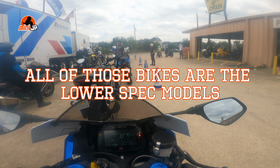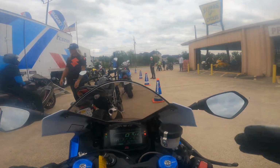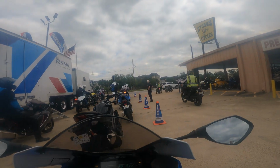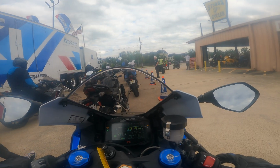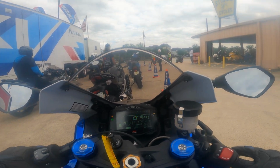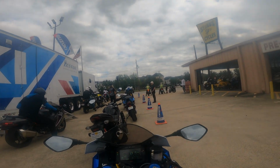Check out the dash, man. That's so outdated. It's just ridiculous. Let's try to see if we can get a good shot here. Oh man, you gotta love some four-cylinder action. All right, so it's in rider mode A, traction control 3, quick shifter engaged, everything is ready.